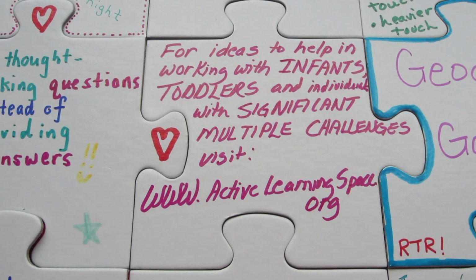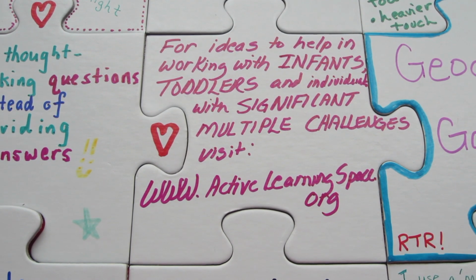For ideas to help in working with infants, toddlers, and individuals with significant multiple challenges, visit www.activelearningspace.org.